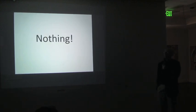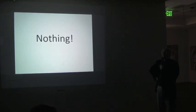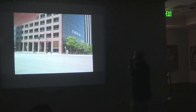There's nothing there. There's nothing memorable, nothing that distinguishes it from 1,000 other intersections in 1,000 other cities. No buildings with the personality and names that the old buildings used to have. Nothing that would make you want to go back for a second visit. Next slide. That's what's there now.